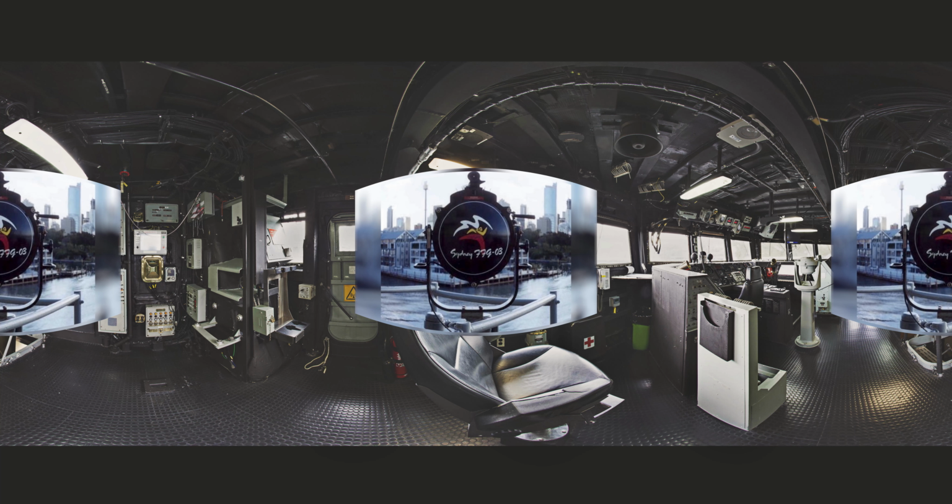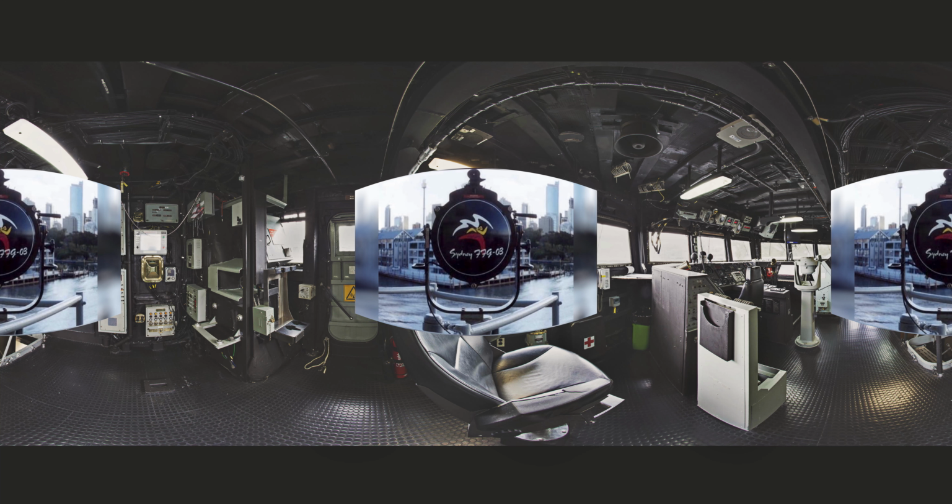In September 2000, Sydney commenced Operation Gold, the Australian Defence Force's support to the Sydney Olympics and Paralympics. Sydney's role included acting as the Olympic guardship in Sydney Harbour and conducting presence and surveillance operations off the coast of Sydney.